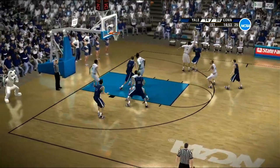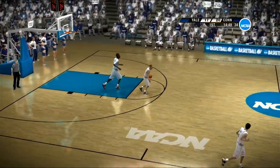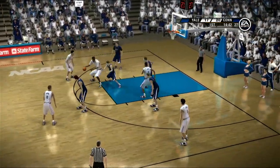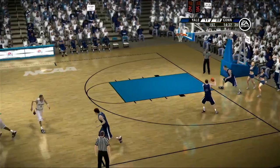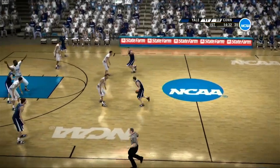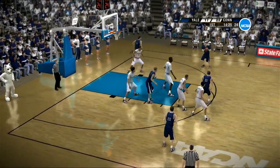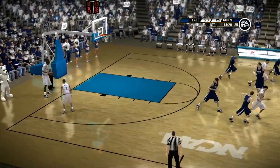The small forward gets the ball. That's good. Turnaround jumper. I tell you, what a nice turnaround jump shot. Soft as velvet, fading away, impossible to block. Hatcher pump fakes. Got a wide open look. Lets it fly. He gets the bucket.